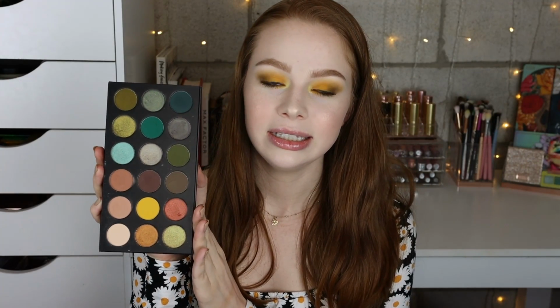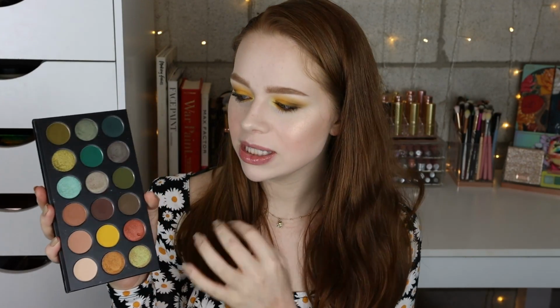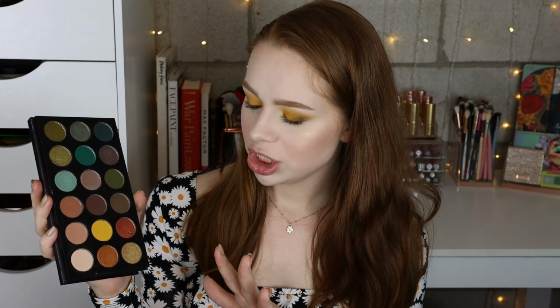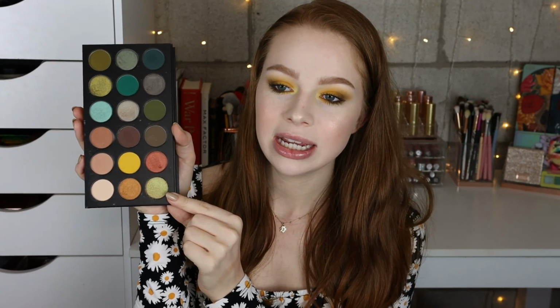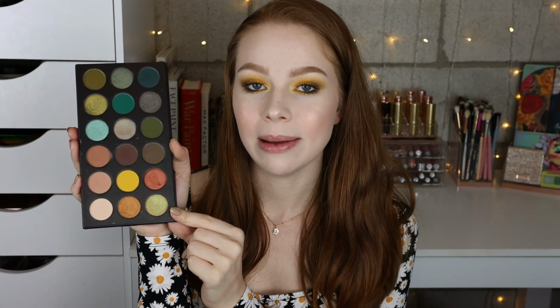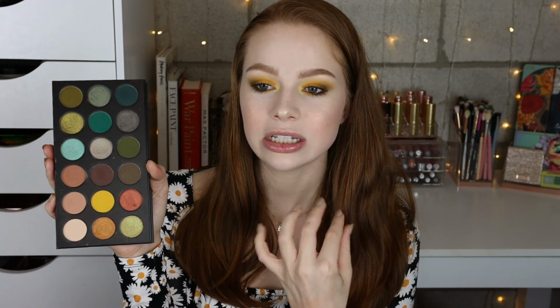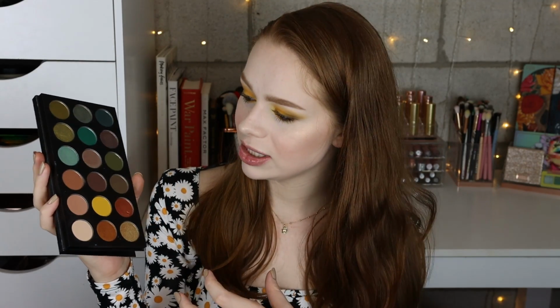Here's what it looks like. It is the grungy palette of my dreams. The mattes are incredibly pigmented, like a crazy amount of pigment. The shimmers are really beautiful. This shade right here is very, very similar to Lime Chrome from the Natasha Gold palette. It's not quite as intense. It's a little bit softer, but the shift is very, very similar.